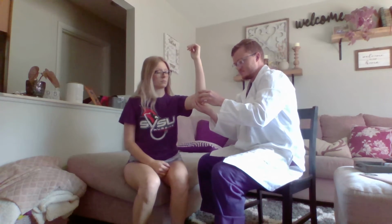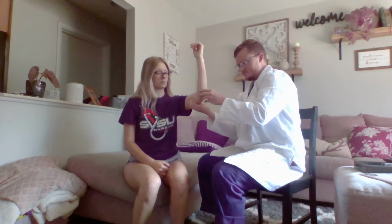So now I'm going to see if I can palpate her epitrochlear nodes. So what I'm going to do for that is have her hold each arm at about a 90-degree angle, and then I'm going to palpate 3 centimeters up from the medial epicondyle in between the brachial muscle and then the triceps muscle. And I should not be able to palpate these.